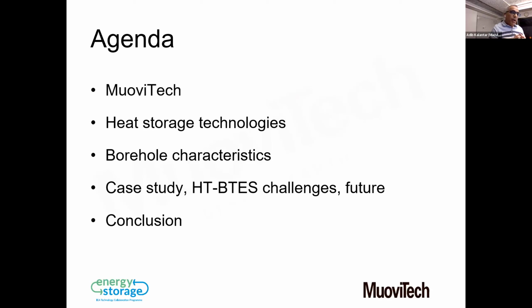And then I will focus a little bit more on the borehole characteristics and the parameters that can affect the BTES. I will also review one case study, and then go to some challenges that we are facing with the very high temperature BTES, and future work that we are working on. And then I will wrap up my discussion.